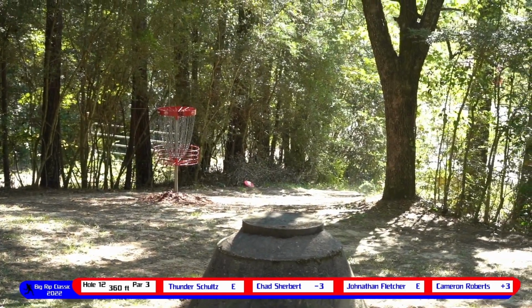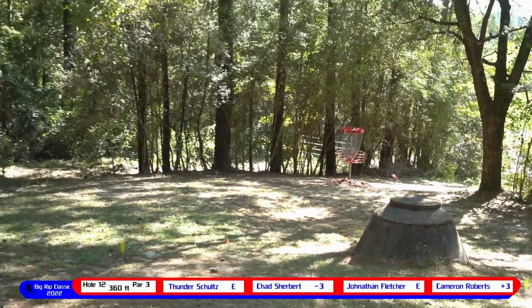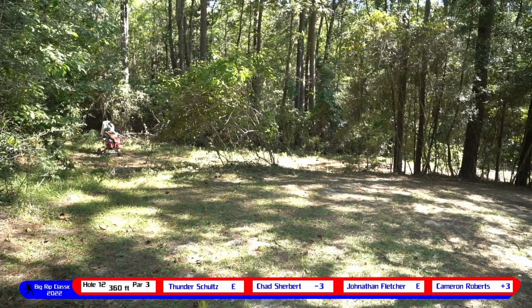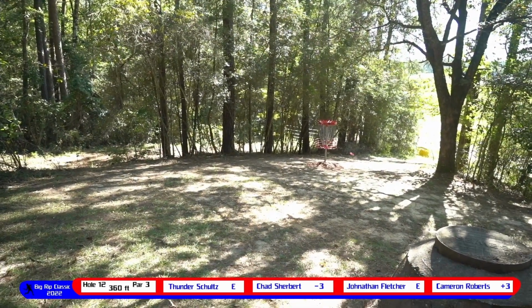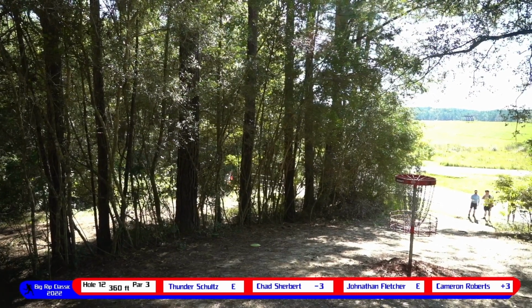Really good run by Thunder. Unfortunately, just a bit high and skimming off the basket with a bad roll. He shouldn't be too far away, but let's see what his footing is like being tucked in the trees. Yeah, this is a common theme of this course, is you have to be confident on the putting green, because if not, you'll get some rollaways like that, and holy crap.